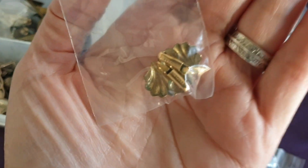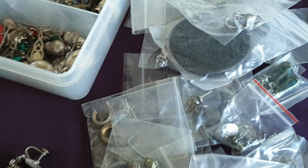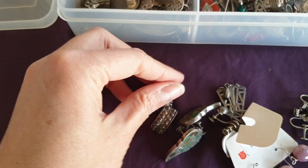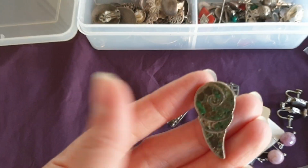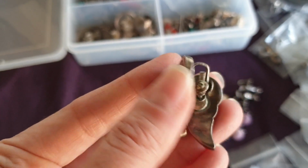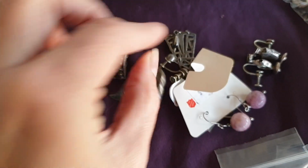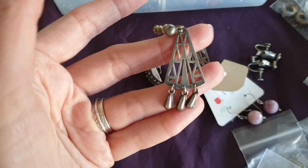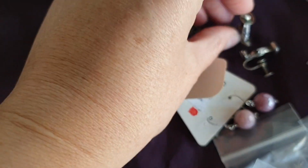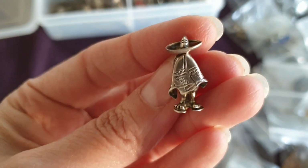These ones might have been gold-filled too. Yeah, they are. For some reason there's some gold-filled stuff in here. Maybe when I laid it out this morning. Then these are all sterling as well. These are really interesting. Really lovely ones. They're Mexican as well. There's a pair of these little dangle ones, old screwback ones. And these are absolutely gorgeous. How cute!